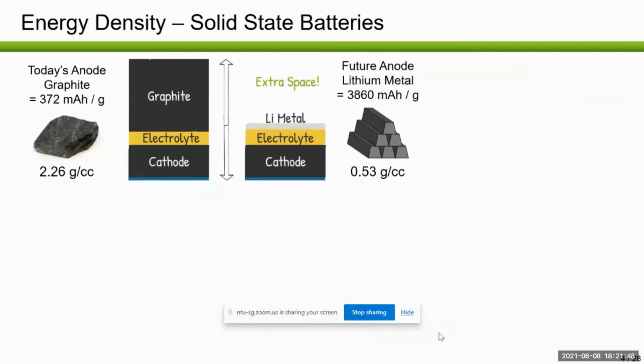For an example, in today's conventional battery, the anode is graphite, and then there is a cathode, right? We need a very large quantity of graphite, and the volumetric energy density is quite low because graphite is a low density material. Now, with a solid state battery, you can use lithium metal. Historically, the first lithium-ion battery was made with lithium metal, not with graphite. Lithium metal has the problem of dendrite growth, and because of that it was replaced with graphite.